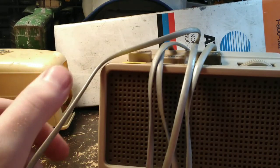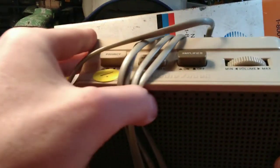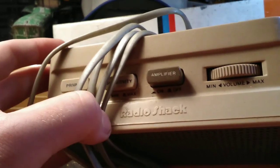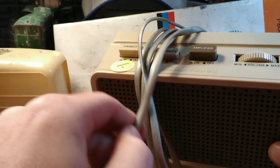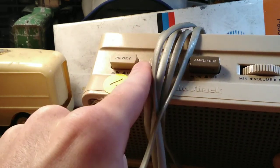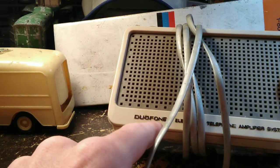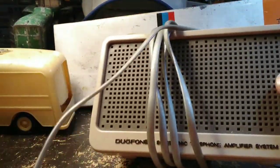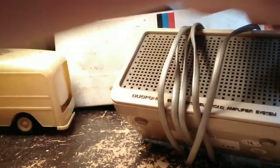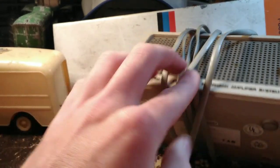I got a telephone amplifier system. I think they gave it to me. It says $1, but I think they gave it to me. It's from Radio Shack. Man, that's an 80s Radio Shack logo there. Amplifier, sensitivity, privacy. Got the volume here. It's called a Duophone electric telephone amplifier system. Here's the rest of the cord here. I don't know what the name of this end is called, but obviously that plugs into the telephone.